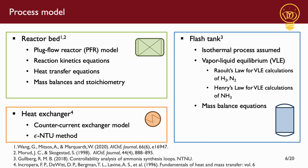To model this process, the reactor beds are modeled as plug flow reactors, the heat exchanger is modeled as a countercurrent exchanger, and the flash tank is assumed to be an isothermal process. These models are pretty standard, and they are adopted from existing works.